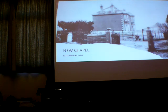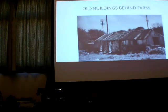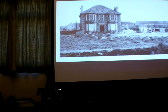Now this was Easterbrooks Farm. I expect some people have seen this anyhow, all together, Easterbrooks Farm. These were the old buildings that were where this chapel is now, just up against the edge of it. These were the old buildings behind the farm. I'm whipping through these because some of them I don't know. There's the big farmhouse that was just there. It was all boarded up for a few years and then they started building and away we go.